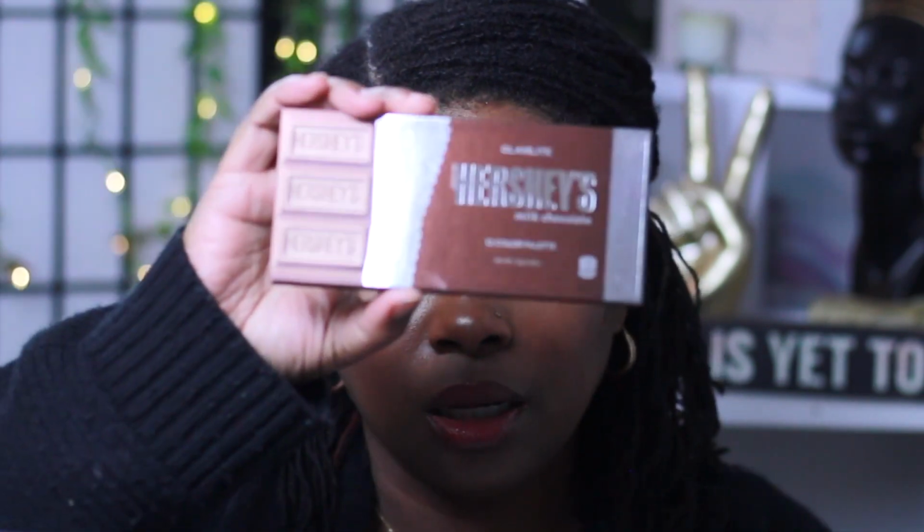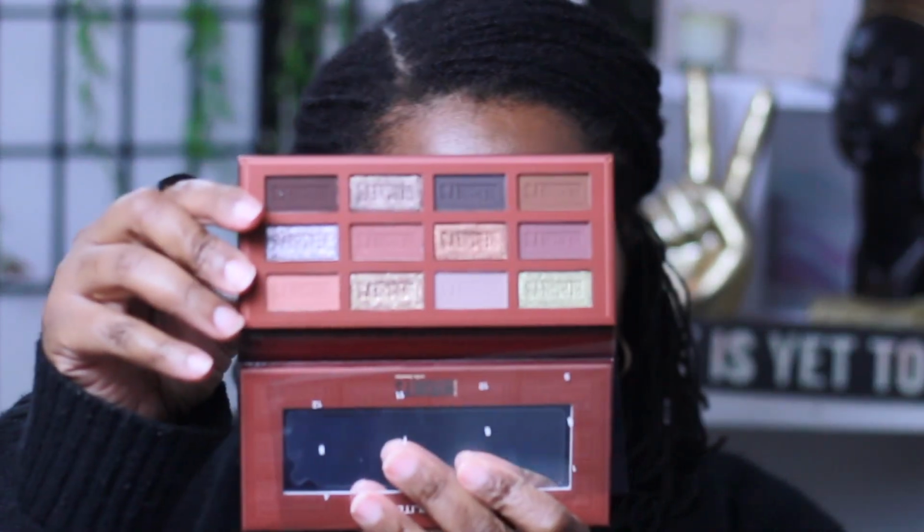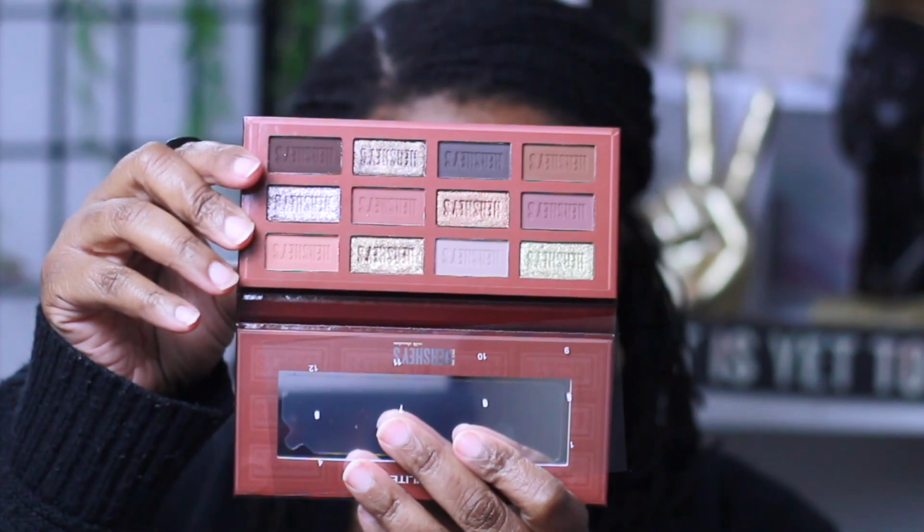I also got one palette from Glamlight. It's the Hershey's Milk Chocolate palette. And look at that. So pretty. And I am really debating going back and getting that Rick and Morty since so many people are talking about how great it is.